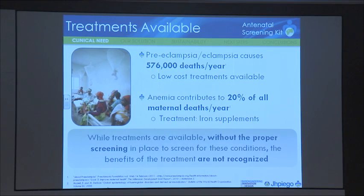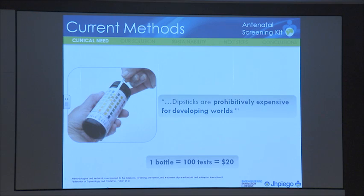But there's another challenge besides simply bringing the treatment directly to the woman. The cheapest and simplest current technology for screening for these high-risk conditions is the urine dipstick. But at a price point of 20 to 40 cents per test strip, it is simply too expensive for developing countries to use in the rural regions.